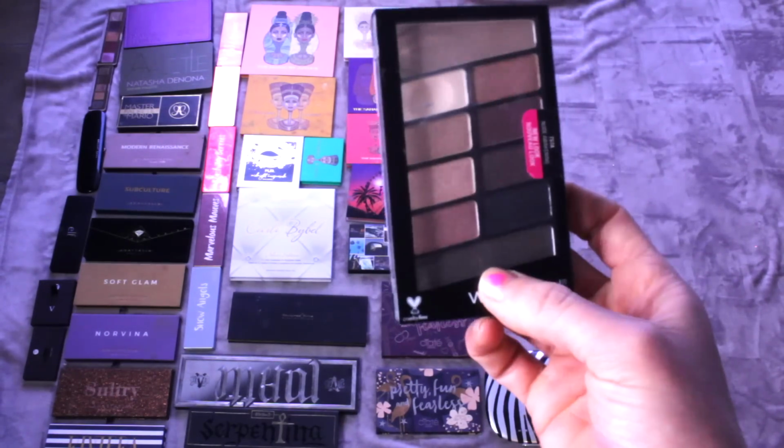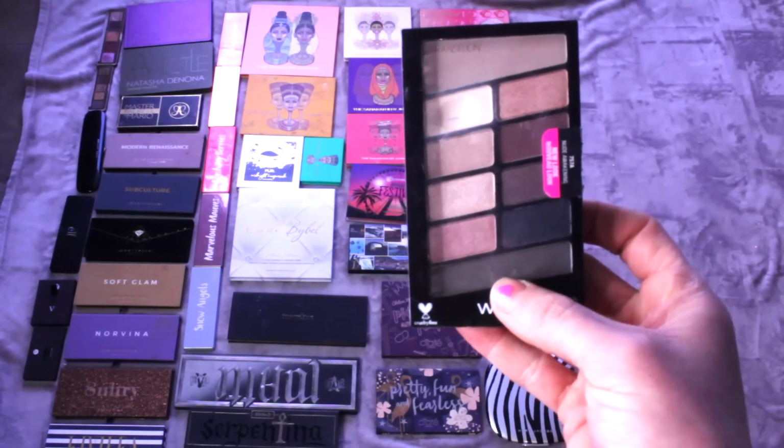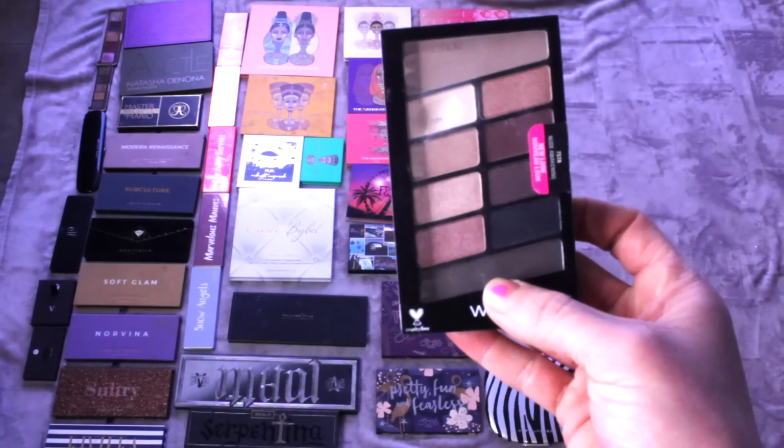This is an okay palette. It's not my favorite. I don't love the color story of this one, and I honestly reach for other shadows or other palettes over this.